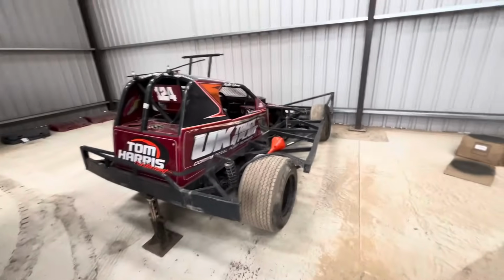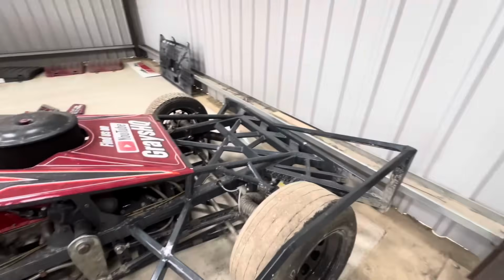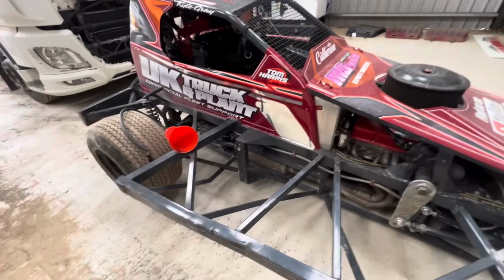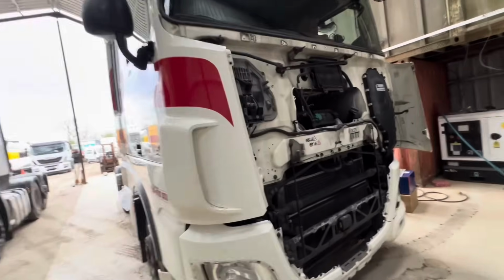So it's current state of the tarmac car. You wouldn't think we'd let us fresh out the box, would you? We ain't got much left to do to this, to be fair. But this is the state of the DAF. Look, the Truckfest prep is underway.